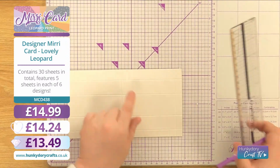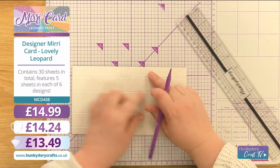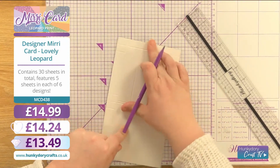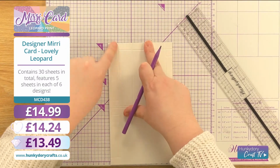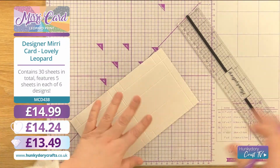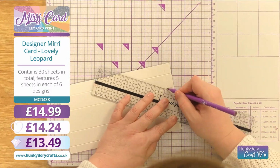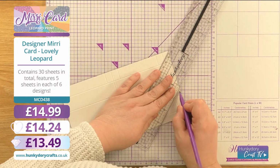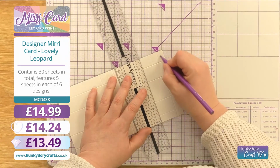So I'm going to start with this bit at the top. You need to make sure after you've done that first score line that your 1/2 inch is at the top, and you do that first 3/4 score line with that at the top there. I must have done it the wrong way round before. Okay. So I'm quickly just going to put these lines back in where I know I want to cut. I just ended up with it back to front. That's all. I know I can take this bit out and this bit out.